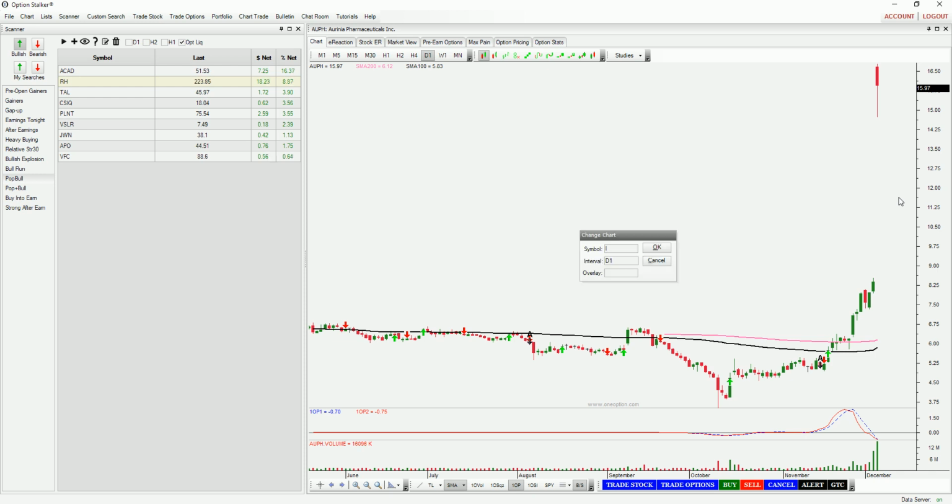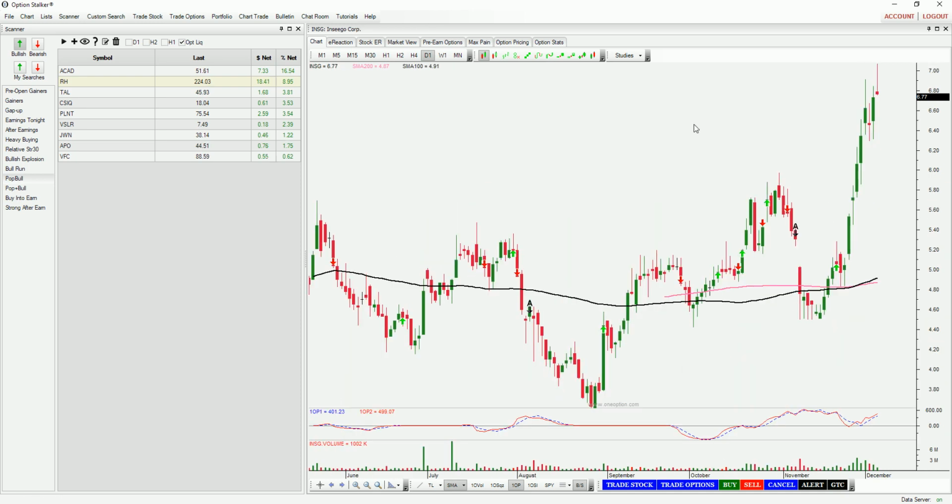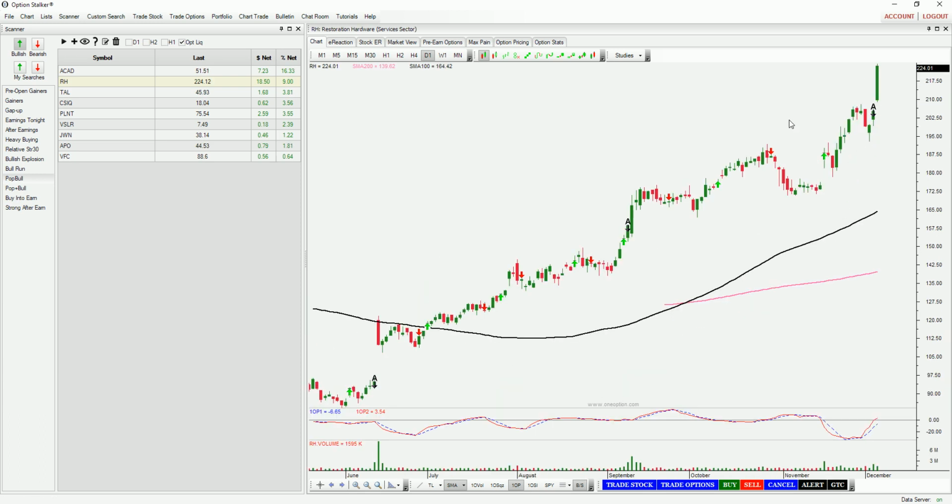Yesterday, INSG in the swing video, excuse me, wrong symbol, INSG. I like this formation. I like this stock breaking out. If the stock recovers, it's going to do well. Let's take a look at RH. Look at that baby go. Definitely want to be long this stock.